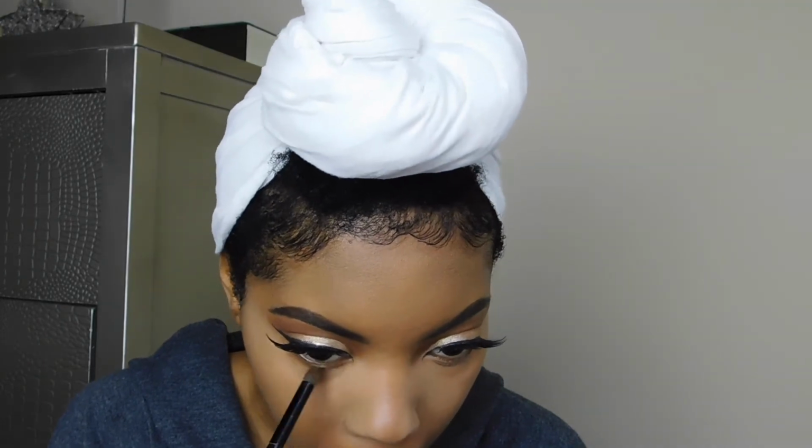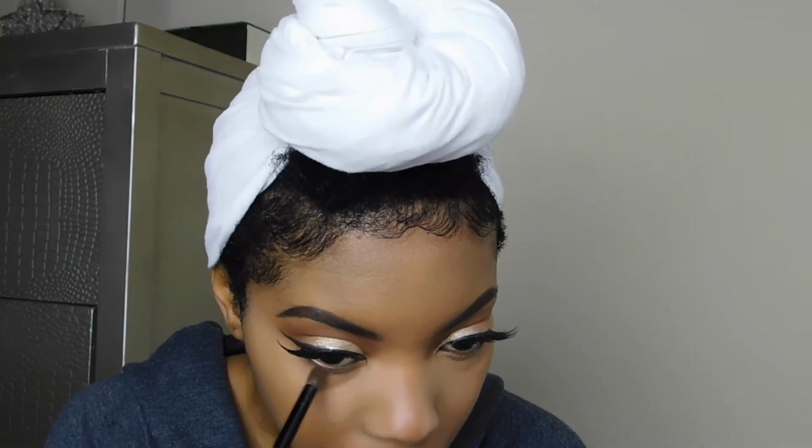I took that same pencil brush in that same brown transition shade, and I began to kind of shade my lower lash line. I like for there to be a little depth and a little bit of shading under there.